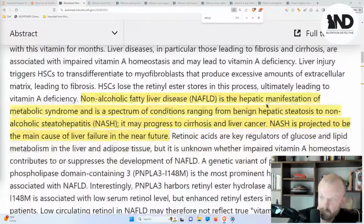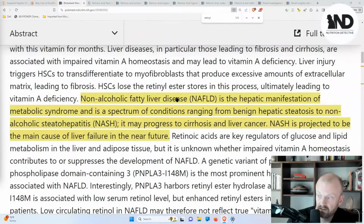So, non-alcoholic fatty liver disease is the hepatic manifestation of metabolic syndrome. Well, didn't we just go over metabolic syndrome and vitamin A toxicity like a couple weeks ago? It is a spectrum of conditions ranging from benign hepatic steatosis, fatty liver, to non-alcoholic steatohepatitis. It may progress to liver cirrhosis and liver cancer. NASH, non-alcoholic steatohepatitis, is projected to be the main cause of liver failure. You're dead, or you need a liver transplant in the near future.